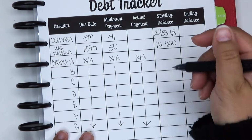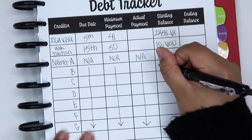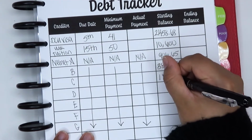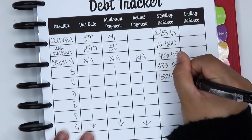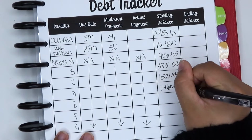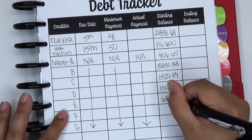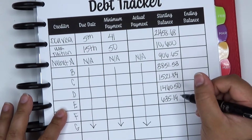Nelnet A has a balance of $906.65. Nelnet B has a balance of $3,851.53. Group C has $1,521.84. Group D is $1,460.50. Group E, which is my smallest one, is $635.19. That's probably the one I'm gonna pay off first.